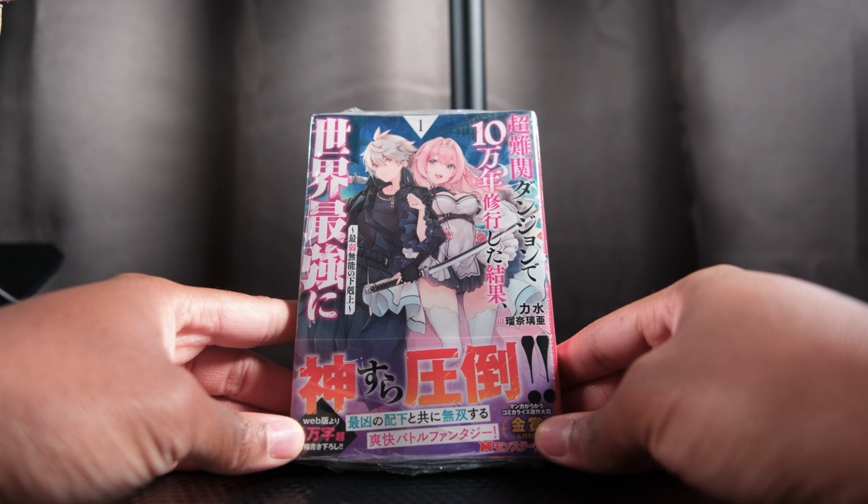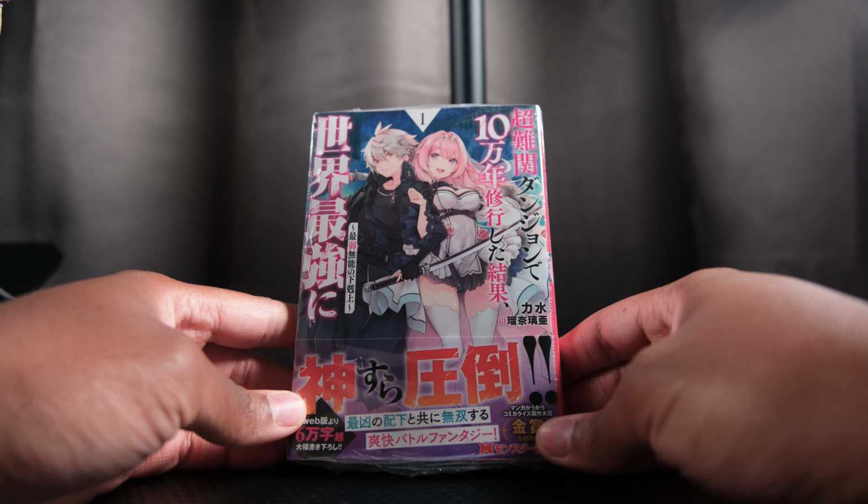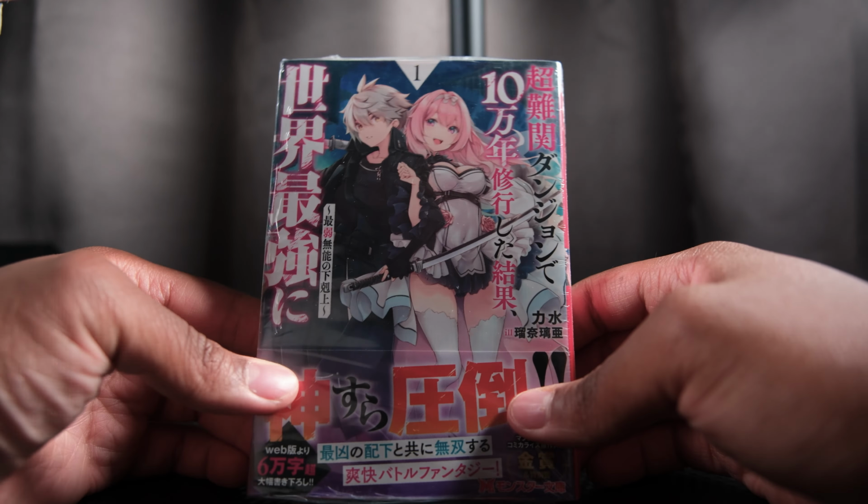All right, and rounding out our first stack of light novels is another series that I have absolutely no idea about, but look at this girl's thighs, man.